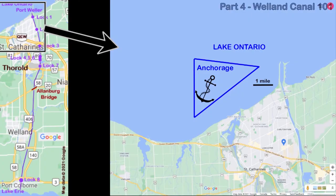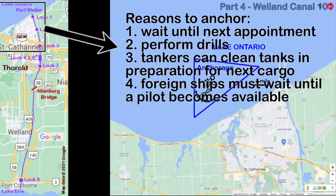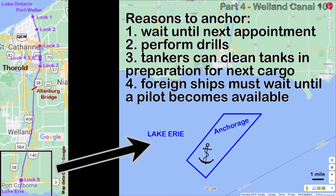Let's get started. On Lake Ontario, west of the canal entrance, there's an anchorage, a parking lot for ships, where they can anchor while they kill time before their next appointment. The anchorage can get crowded near the end of the shipping season. There's a similar anchorage at the Lake Erie end.